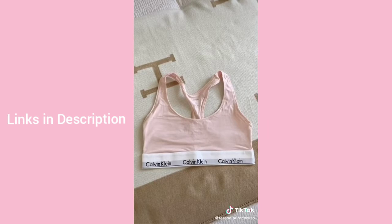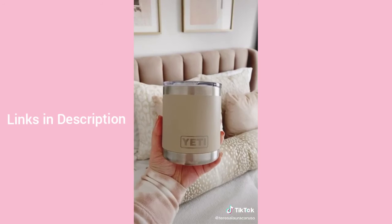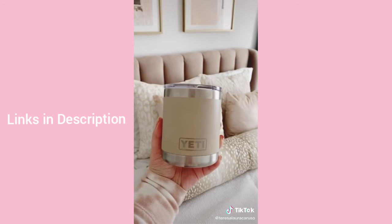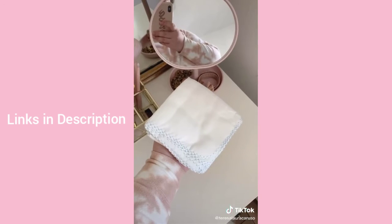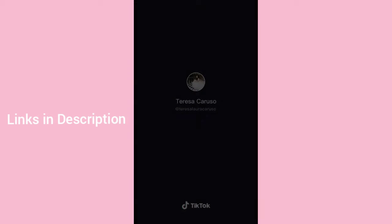I love these bralettes and I wear them all the time. They're super comfortable and they come in a bunch of different colors. This tumbler keeps cold drinks extra cold and hot drinks super hot. And lastly, I love using these cloths to remove my makeup. They're extra gentle and they work well with a cleansing balm.